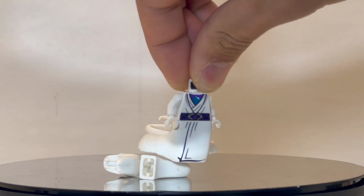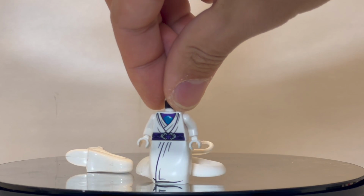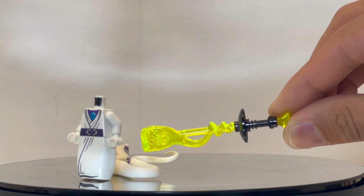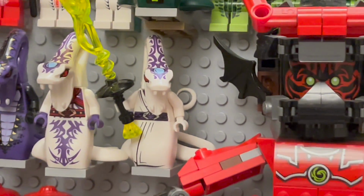This version of Pythor is particularly rare because it was the first time we actually got him in the white robes, and especially rare because we saw him appear in this outfit in the TV show on 2 separate occasions, which makes it just that much more valuable. Especially comparing him alongside all the other versions of Pythor, you can see why this one in particular is rare because he depicts a very special version of the character.